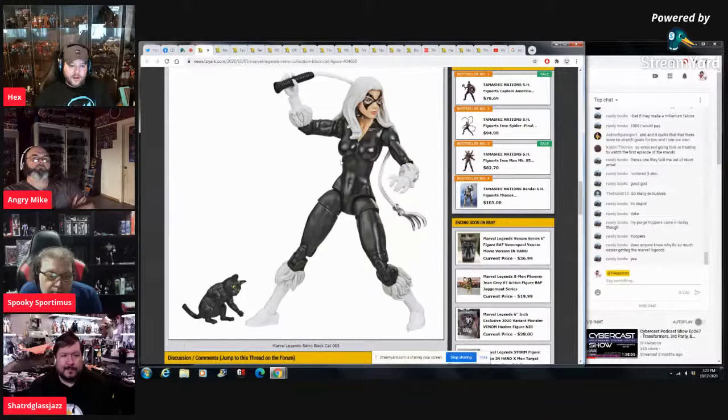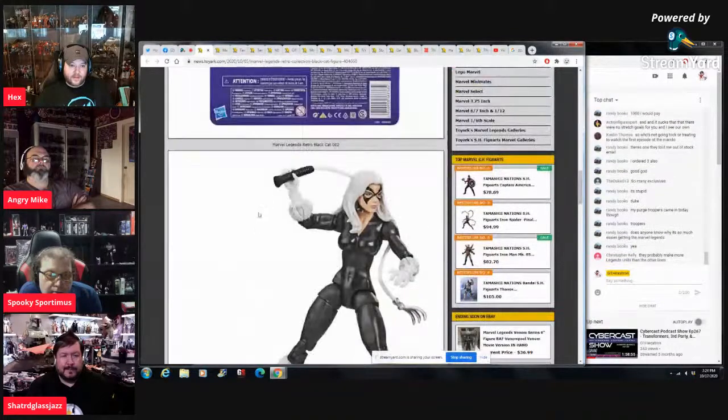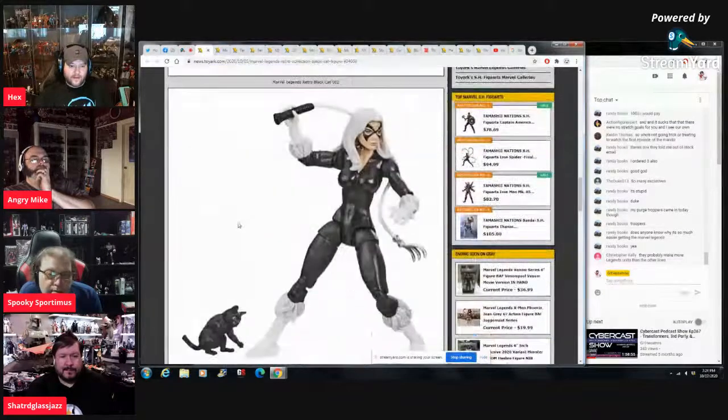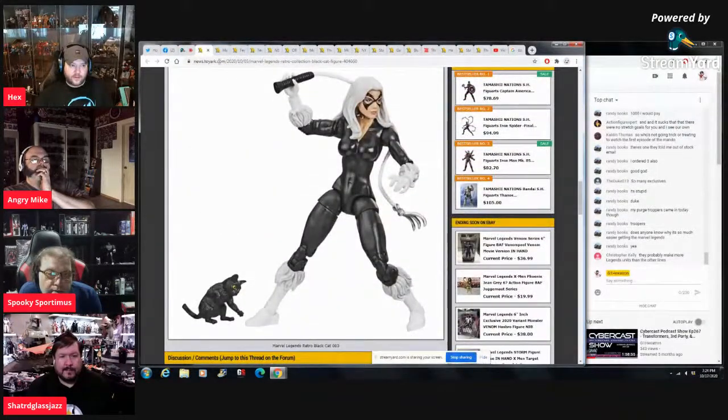Marvel Legends, I like it. Yeah, so I'm happy to get this. This was a good one to put out because they added, and I believe this is a different whip. Different look with her. Add the cat. Perfect. I'm glad I couldn't find the talented one. She's pretty too.